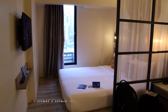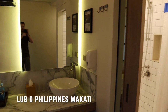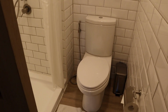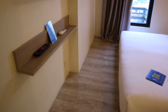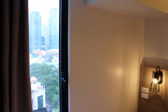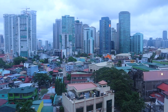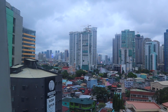This is the Philippines, Makati, a really cool looking room with an ensuite here, as you can see. Sliding door with a mirror, and then a little step up to the bed. I'm loving the design, but what I'm loving even more is this incredible view of all the skyscrapers of Manila right next door. Can you imagine how good this is going to look at night time?